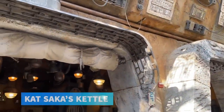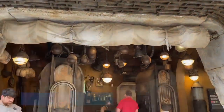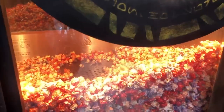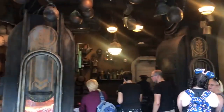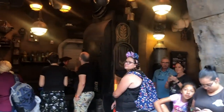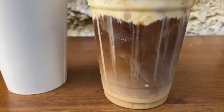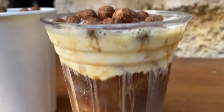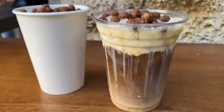And okay, so technically Katsaka's Kettle is a popcorn stand in Galaxy's Edge, well known for their sweet, spicy, and savory Outpost mix and their buttered blue grains, which for us Earth dwellers is basically blue-colored buttered popcorn. But that's not what I come here for. I come here for one particular drink, and that's the Cold Brew Black Calf. This drink is made with Joffrey's Cold Brew, topped with sweet cream cheese and chocolate puffs. I know it sounds wild, right?